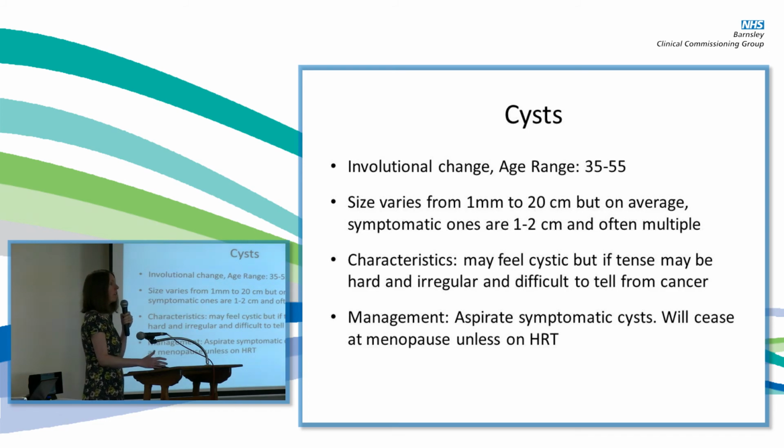Though obviously if they do notice any new lumps, even if they've had cysts in the past and they just think it's another one of their cysts, then they do need to come and get things checked and confirm that that's all it is.